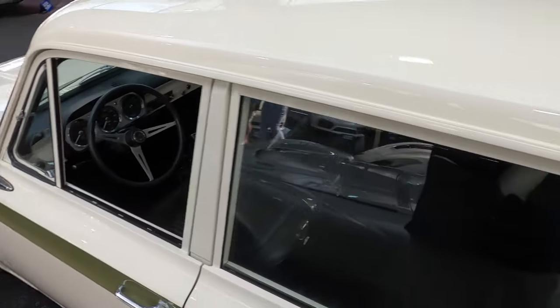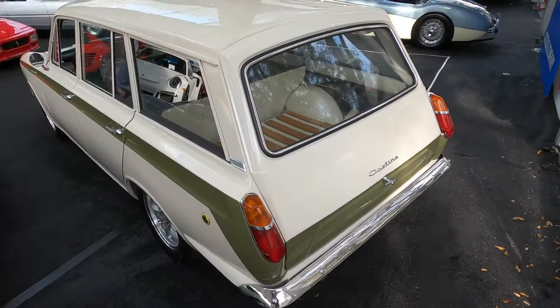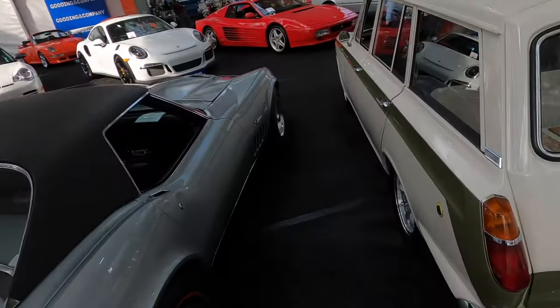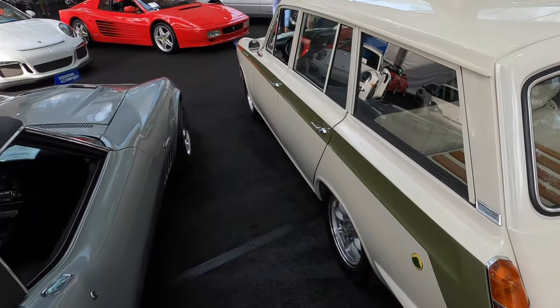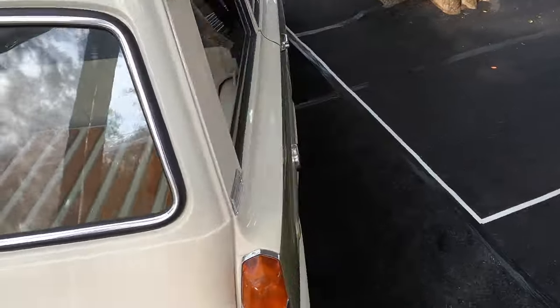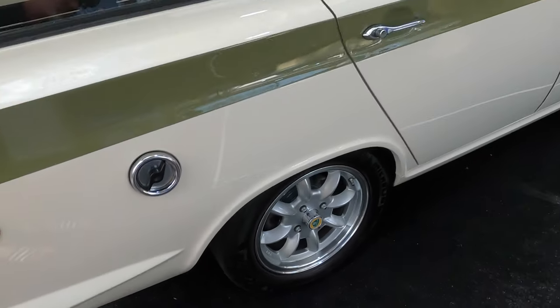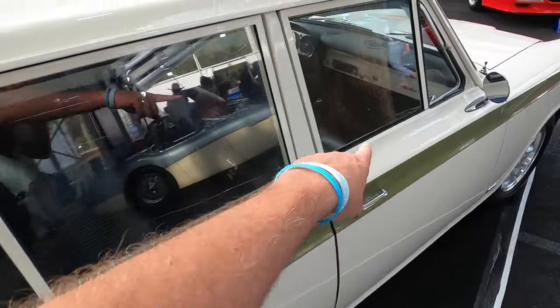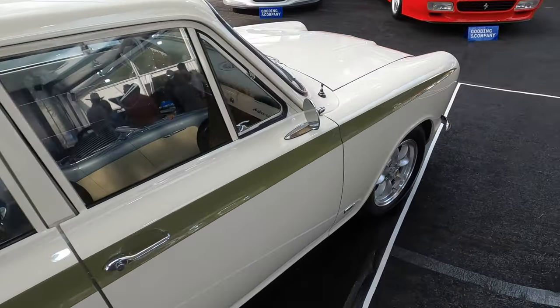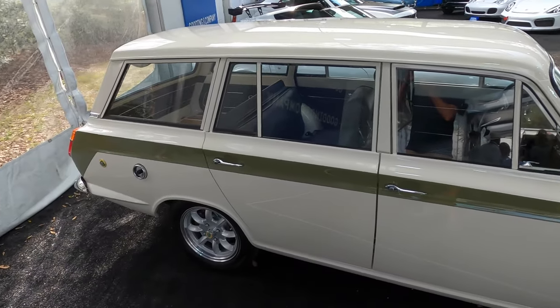I've seen a real two-door coupe Lotus Cortina at auction here, I think two years ago, but I've never seen one like this. Obviously this is not factory. This is something that someone built as a reproduction, but it's very nicely done. It's got the correct striping and the correct Lotus badging on the side, and the mini lights with the Lotus crest in the middle, and it says Deluxe on the glove box lid. But yeah, Cortina, station wagon, Lotus.